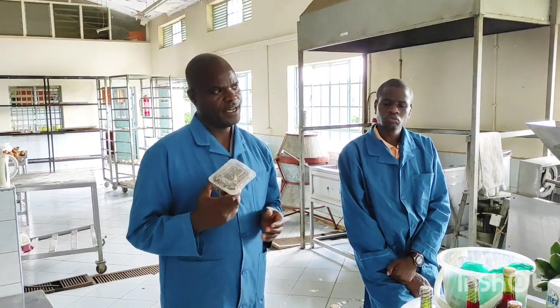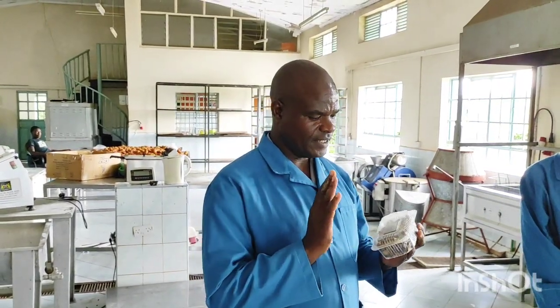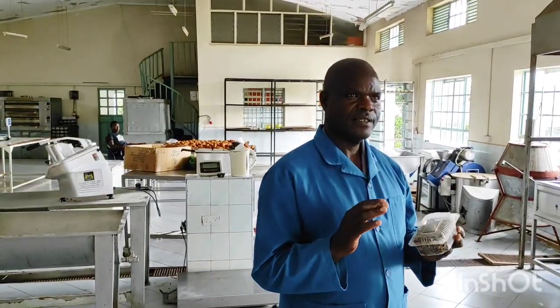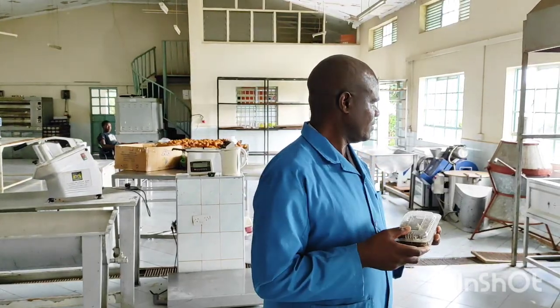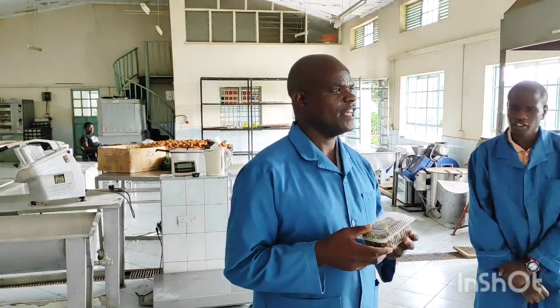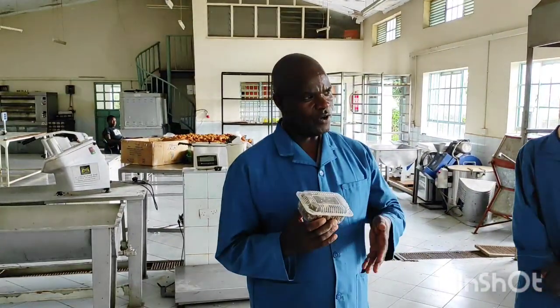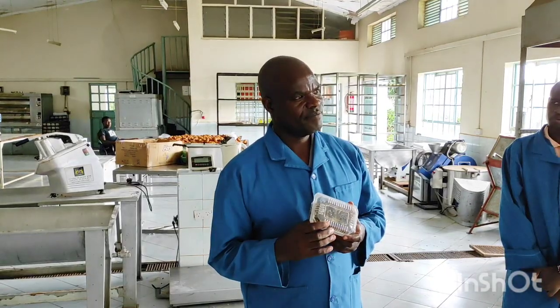From Western Kenya, that is Kakamega, Vihiga, all of those regions, they burn it and they make, what is the name of that? They make a tenderizer. So all of those are our customers.